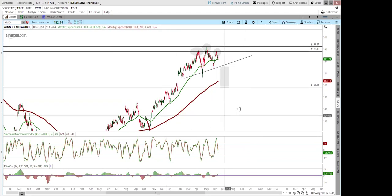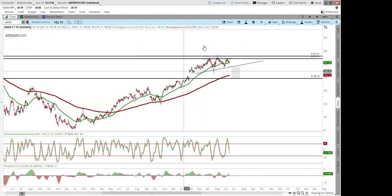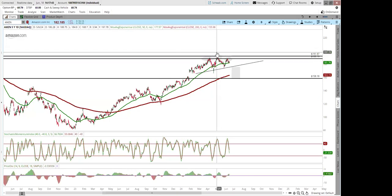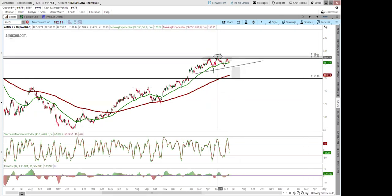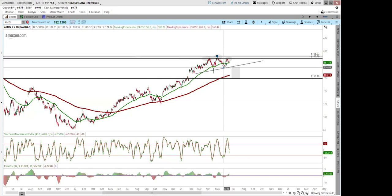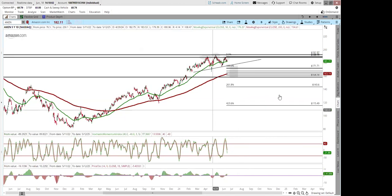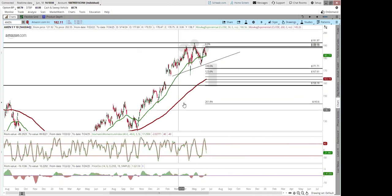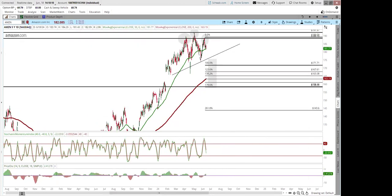And then if we just take a look at the wave structure, we have 1, 2, 3, 4, 5. So that's 1, 2. It looks like we finished a wave 3. So if that's the case, then what we would be looking at as far as a downside target would be, and you see it lines up with the head and shoulders pattern here. So you can see it makes sense right here. This would actually be, hang on one second, I want to zoom out.